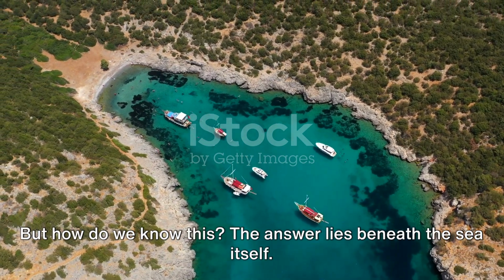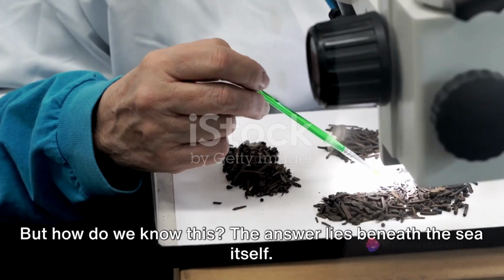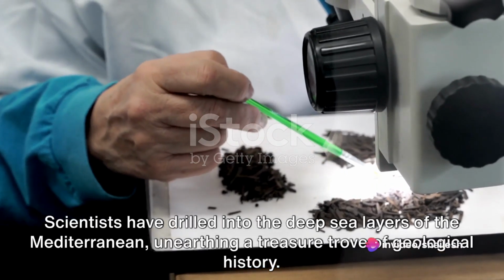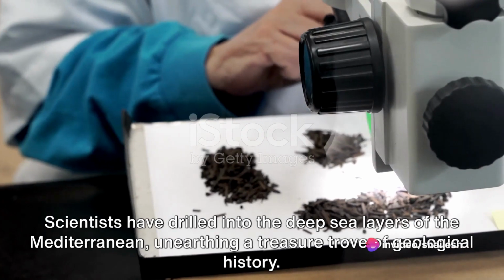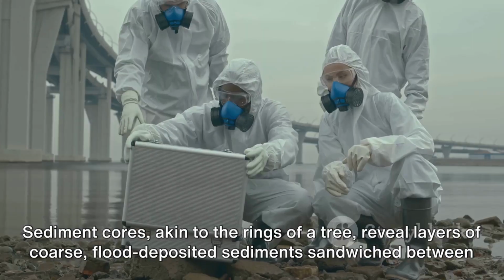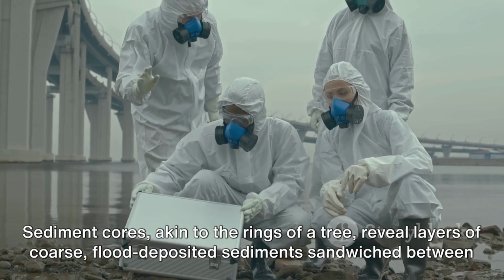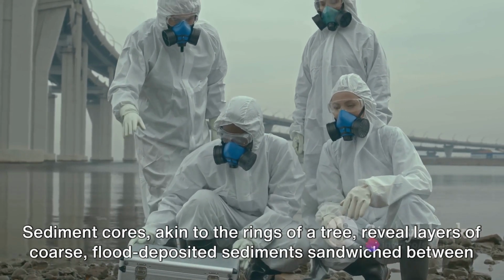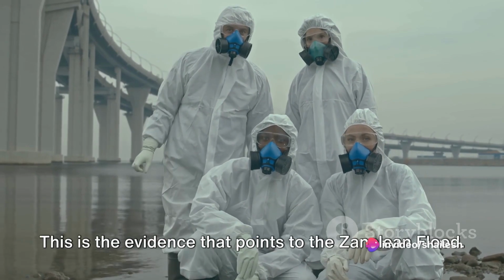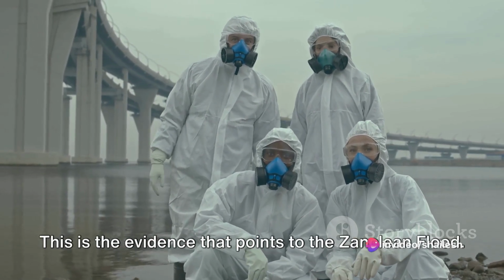But how do we know this? The answer lies beneath the sea itself. Scientists have drilled into the deep-sea layers of the Mediterranean, unearthing a treasure trove of geological history. Sediment cores, akin to the rings of a tree, reveal layers of coarse, flood-deposited sediments sandwiched between layers of fine, wind-blown dust. This is the evidence that points to the Zanclean Flood.